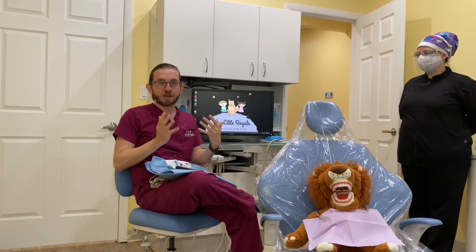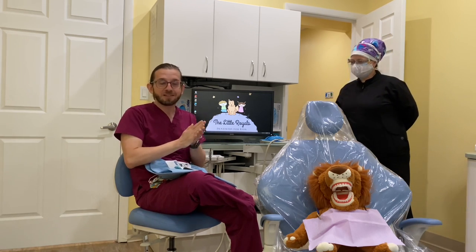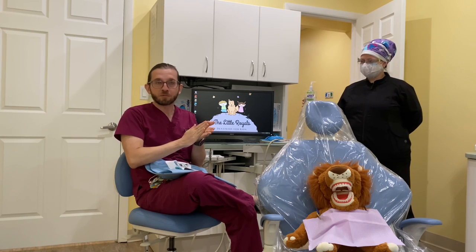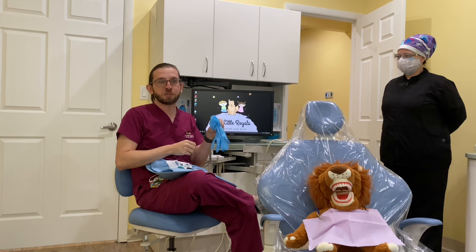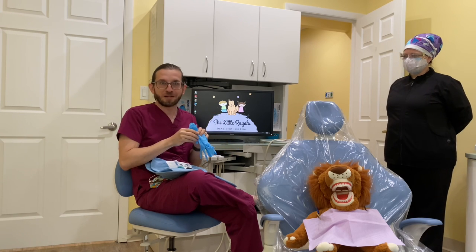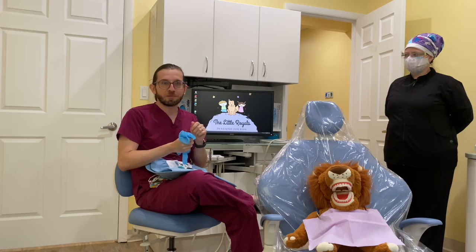And then, of course, when I come in here to actually get to work on Leo's teeth, I'm going to be washing my hands really well before that, or using a sanitizer, just depending where we are. And then I'm going to be placing some special gloves on because I don't think you want me just sticking my fingers in there right away. So I'm going to go get dressed. And we're gonna get Leo laid back, and we'll be right back.